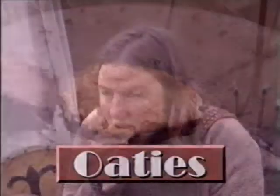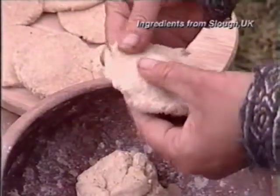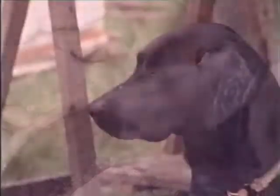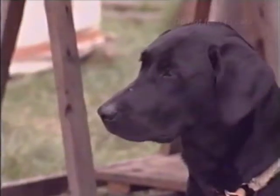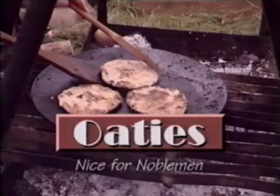Oaties, original oat cakes from Olaf. Handmade in Edgeburg, eaten everywhere. Oaties, fit for a nobleman. Olaf's original oaties. So Olaf-y versatile. Nice!